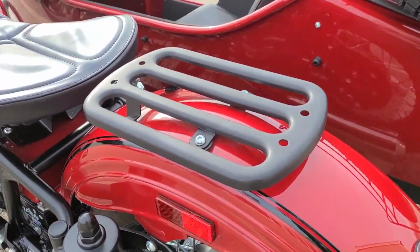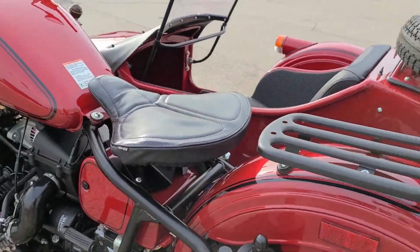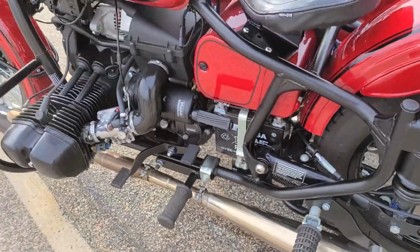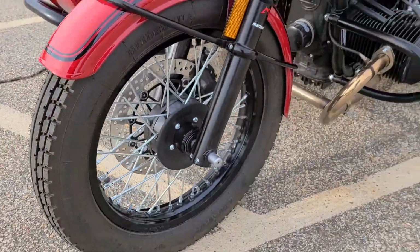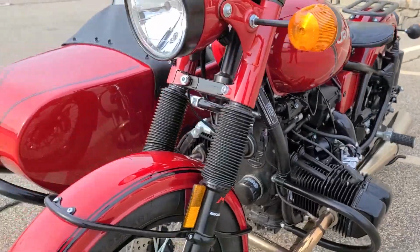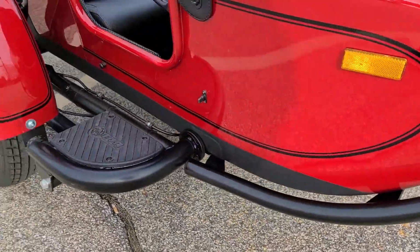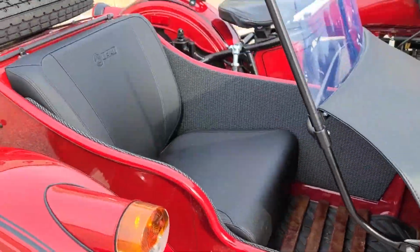Of course, you have this rack just here on the rear. This could be changed out for a second tractor seat, so you could double up on the bike, and you do have those rear pegs to do so if you wish. See the black wheels as well, adding to that nice contrast, including this black crash bar on the front of the sidecar, and this nice rubber step-up plate just there getting into the sidecar.